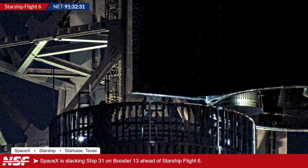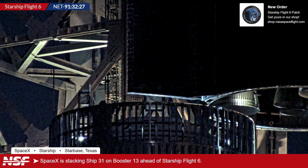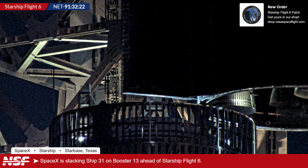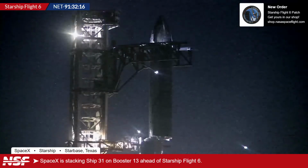The other interesting question on this note is, when they do the first payload launch with Starlink satellites, do you think it'll be a full batch of satellites, or will it just be a few so that if something goes wrong, they're not losing too many?